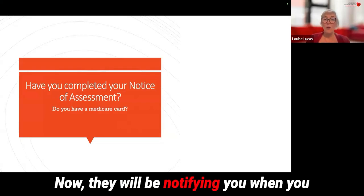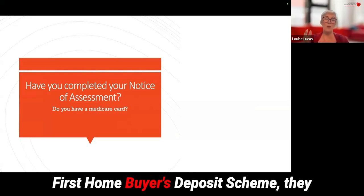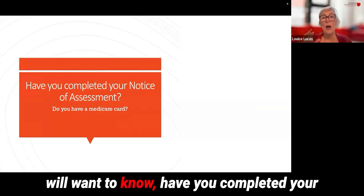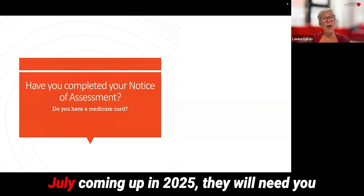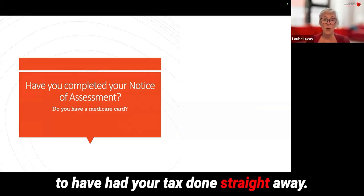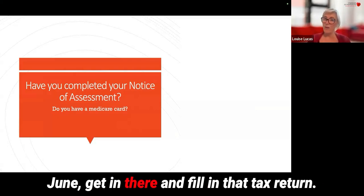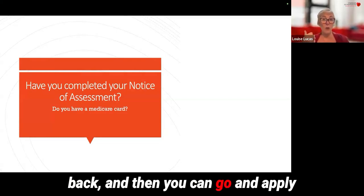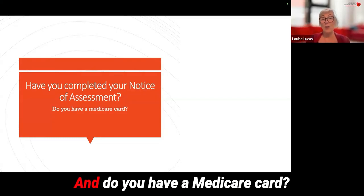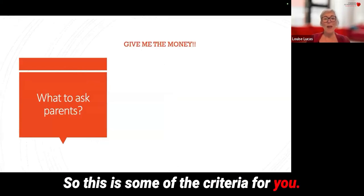Now, they will be notifying you when you complete and apply for particularly the first home buyers deposit scheme. They will want to know, have you completed your notice of assessment for last year? And in July, coming up in 2025, they will need you to have had your tax done straight away. So I need you to, as soon as it hits the end of June, get in there and fill in that tax return, get your notice of assessment back, and then you can go and apply for the next part of the scheme. And do you have a Medicare card? So this is some of the criteria for you.